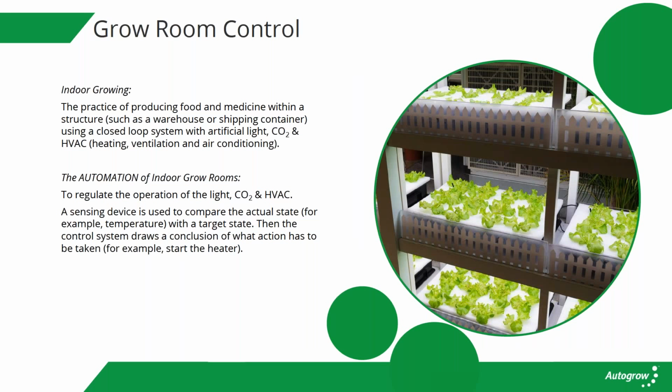We want to define what we consider to be indoor growing. So, the practice of producing food and medicine within a structure, such as a warehouse, a shipping container, a garage, a room, any type of closed loop system that uses artificial light, CO2, and HVAC, which stands for heating, ventilation, and air conditioning. Those are the two major drivers for us defining whether it's an indoor or another type of growing operation: the closed loop system and the artificial lighting.